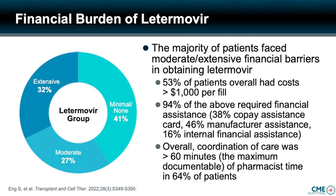But the piece that I found more striking as a pharmacist is that the coordination of time required on average for pharmacists was over the max of 60 minutes that's documented. So if there was a median, it's 100%. It's all the time that we could possibly give. So I think that's something that has been improving, but is something that pharmacists are unfortunately or fortunately very involved in. Right, right. And it may be a bigger issue in centers with less resources and less pharmacists to share that burden. Yeah, for sure.